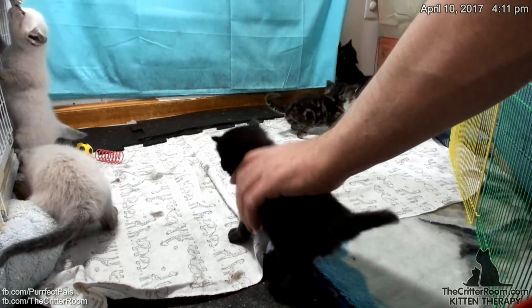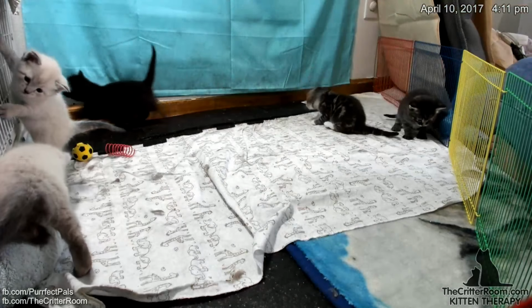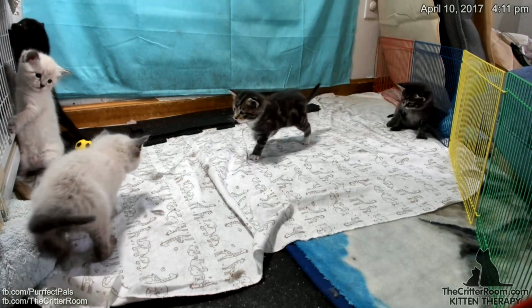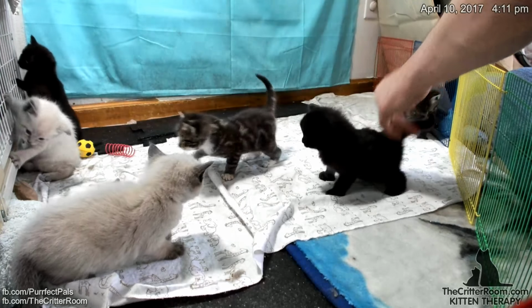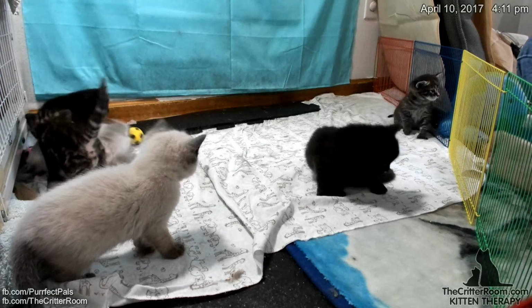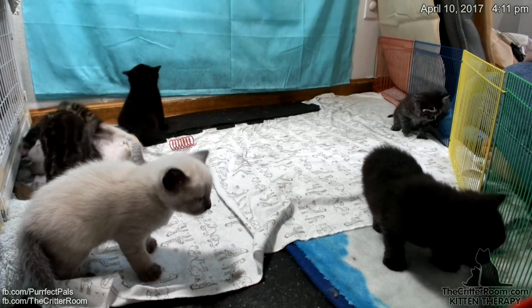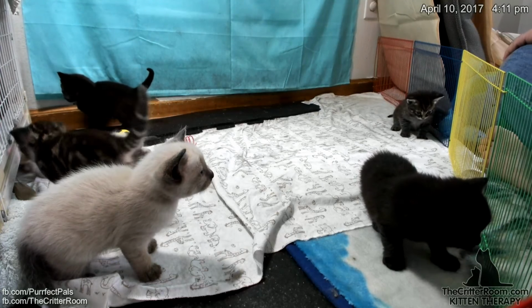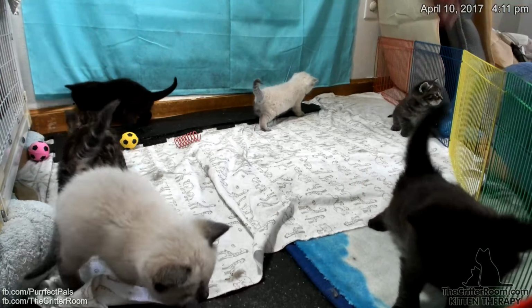Okay, Loke here was 464 grams. He's up 10. Loke weighs 16.7 ounces.